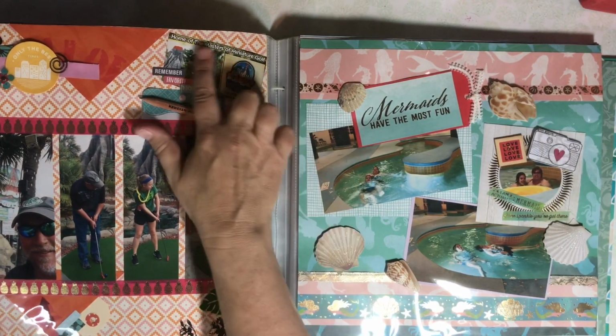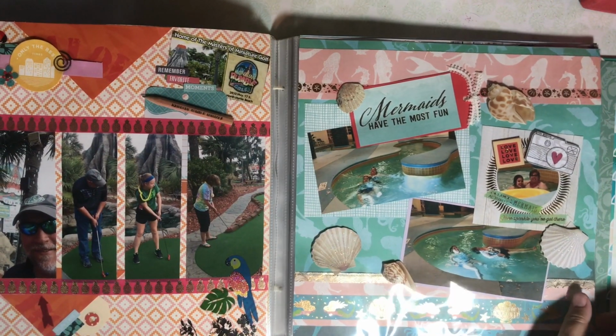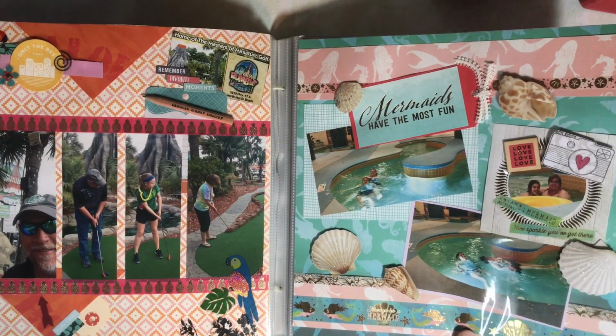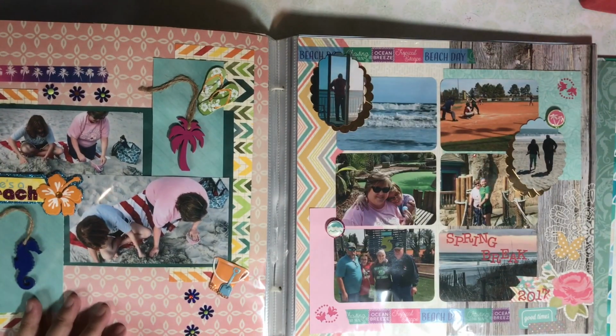Myrtle Beach is known for miniature golf courses. We didn't play any mini golf in 2016, but this year in 2017 we did. I even saved the little mini pencil and placed it on the page.